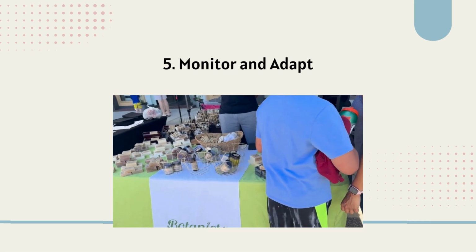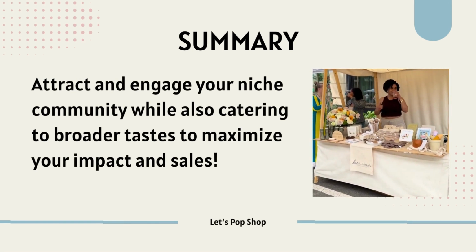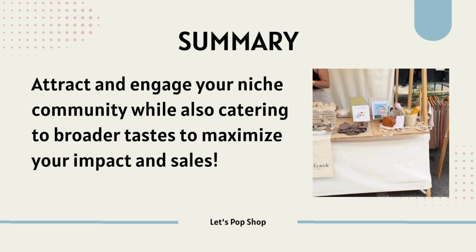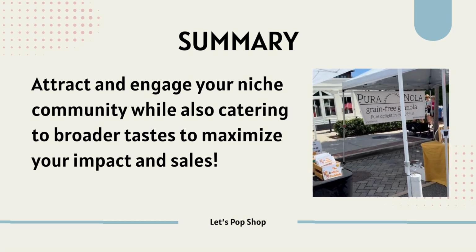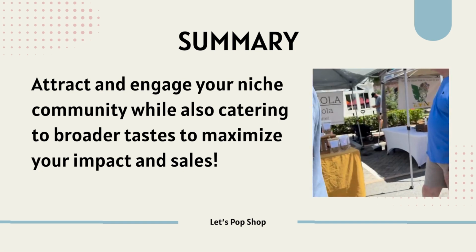So in summary, blending a unique brand identity with an understanding of the event's audience can create a compelling and successful pop-up strategy. Attract and engage your niche community while also catering to broader tastes to maximize your impact and sales. Because at the end of the day, it all truly comes down to sales, right?